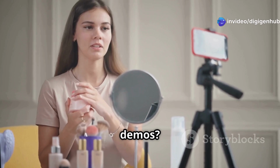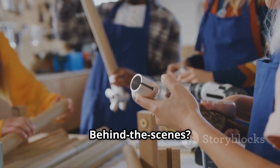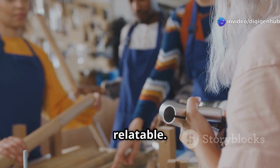Product demos? Show your customers exactly how your product works, step by step. Behind the scenes? People love seeing what goes on before the product hits the shelves. It makes your brand feel real and relatable.